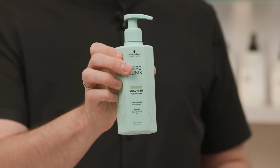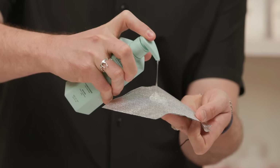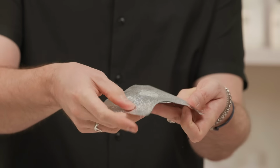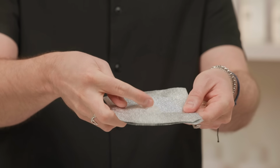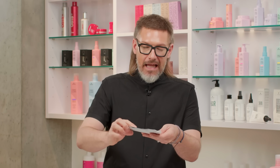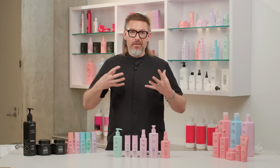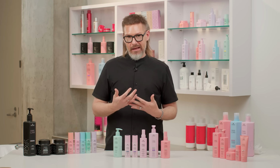But to show you that this is the conditioner, we want to show you the consistency of the conditioner. This is correct. What you're looking at, this kind of jelly consistency, that is the conditioner. It is such a lightweight product because we didn't want to make something very heavy, and it really makes sense when you think about a client that's looking for volume. We don't want anything that would potentially weigh the hair down.